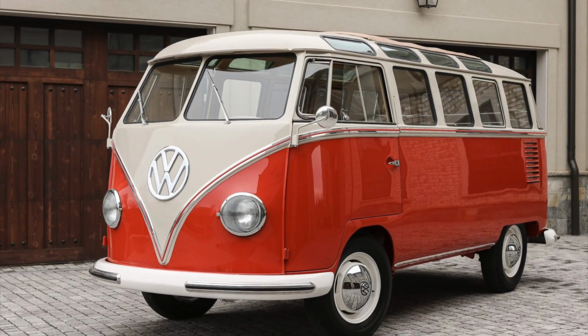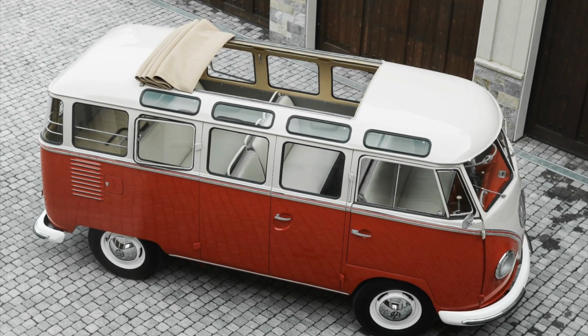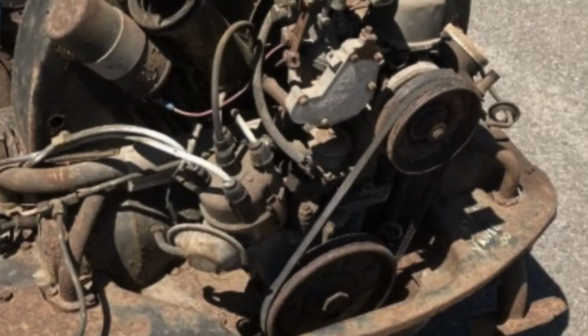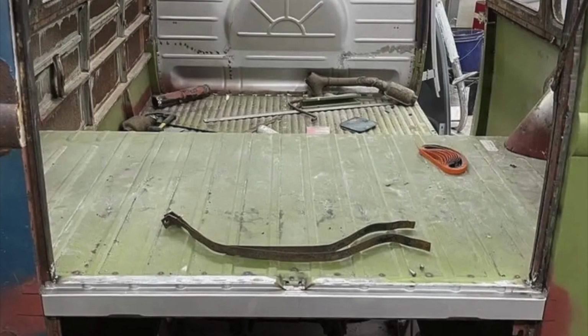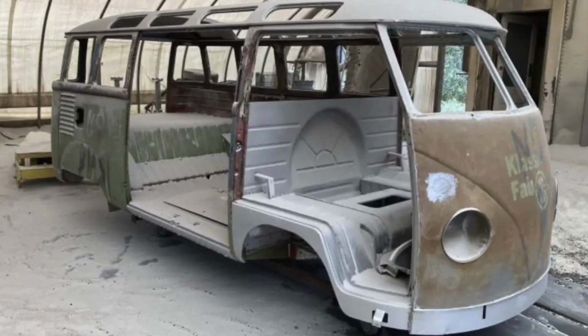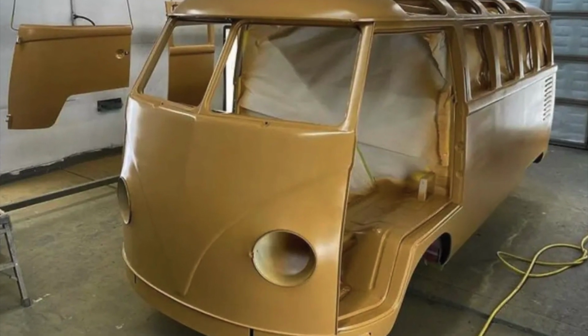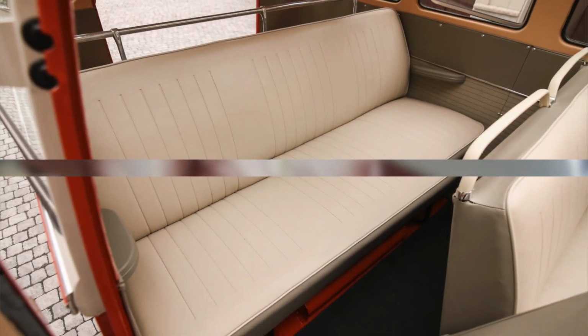Restoration journey. The restoration of this remarkable Samba Microbus is a testament to the dedication and attention to detail put into bringing it back to its former glory. It underwent a comprehensive refurbishment that revitalized both its mechanical components and its aesthetics. The vehicle underwent disassembly, allowing for meticulous metalwork and body repairs. The restoration extended to the entire drivetrain and interior as well.